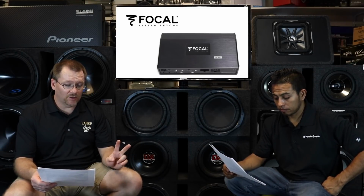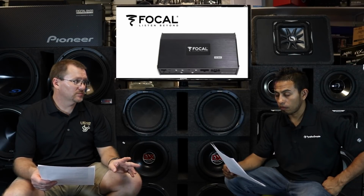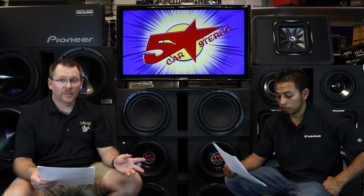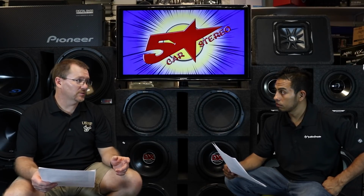You could also make it a 2-channel amplifier at 500 watts at a 4 ohm load. So it's a 1,000 watt amp. That's very powerful. Now, it's not cheap. I'm going to tell you right now, it's not cheap. Retail on it's like $900.